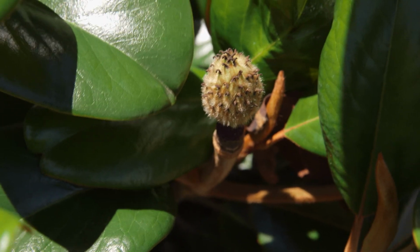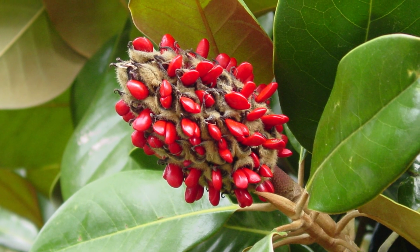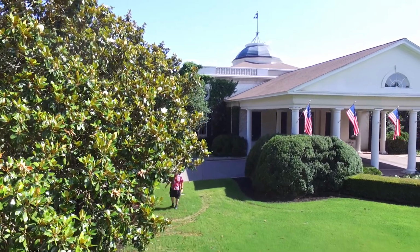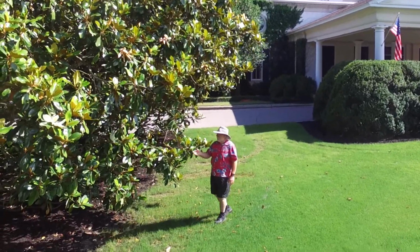The flowers are replaced with cone-like seed pods. When the pods ripen, the large red seeds are pushed out and add to the beauty of this tree. And I don't think I have to remind anyone that Southern Magnolia are big trees, growing as wide as 40 feet, taking up a lot of landscape and making quite the statement. Southern Magnolia is that iconic symbol of the landscape in Mississippi and across the Southeast.